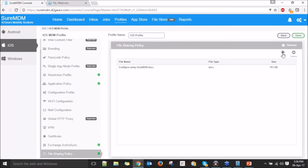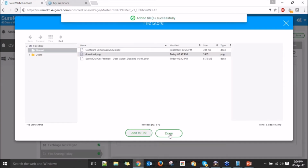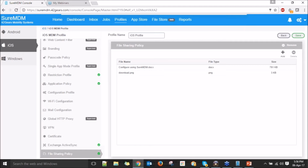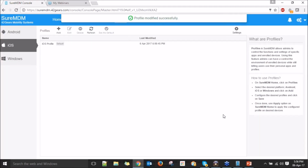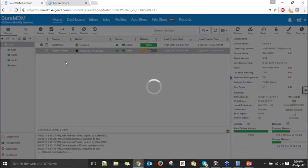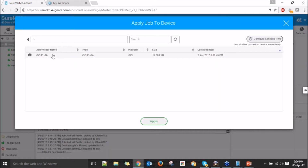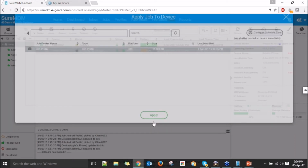And for the file sharing policy, let me add a PNG file. So this is my iOS profile configuration, and let me save this profile for you. And the profile has been set. Let me go back to the home, and I'll select one of the iOS devices. Click on apply, select the iOS profile, and just click on apply here.